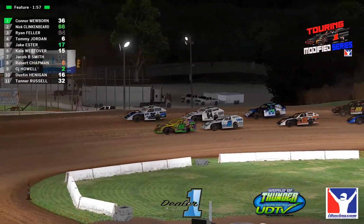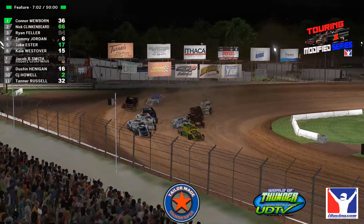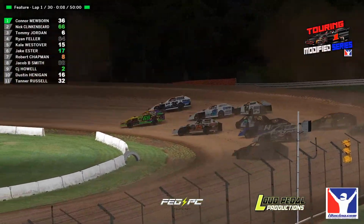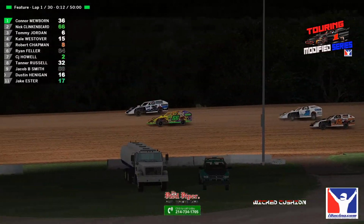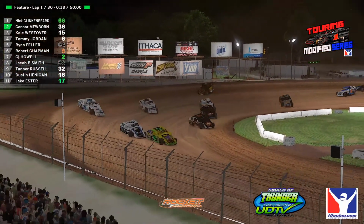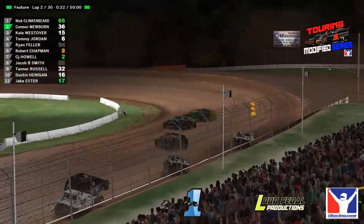Here we go. The Touring Modified Series main event is about to go green. It's time to get dirty for 30 here at Lernerville as we are underway. We go 2 and 3 wide down through turn number 1 and 2. Mewborn on the outside of Clinkenbeard. They drag race down into 3 and 4. Mewborn on the outside, the 36. Clinkenbeard looks to slide up, and it's going to be Nick Clinkenbeard who will lead lap number 1.